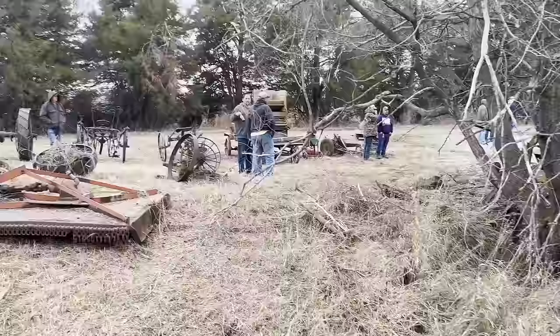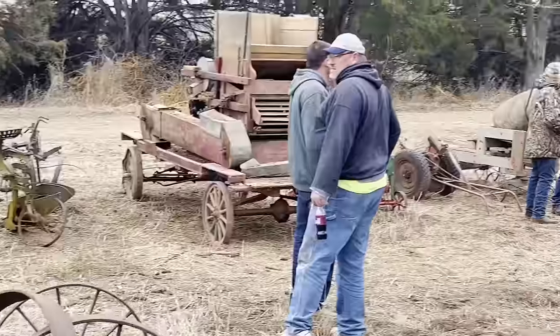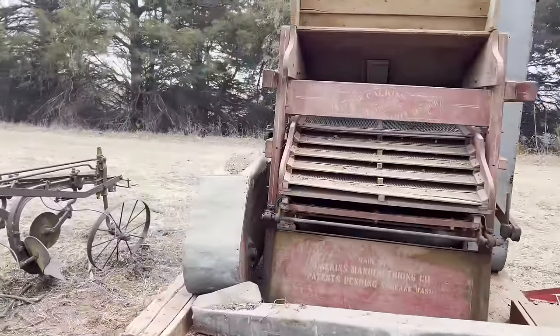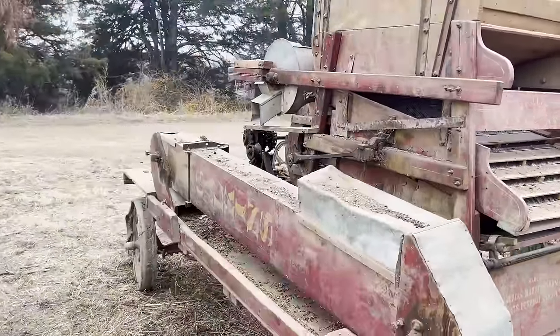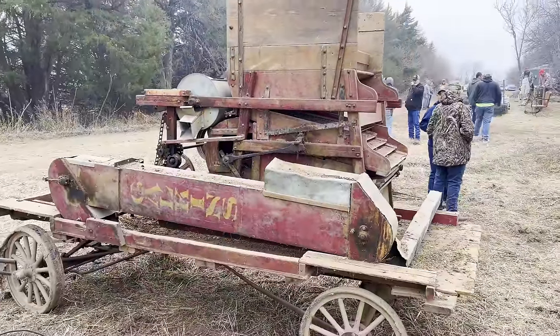I think my dad bought a couple things over here. I think he bought that one there. And then he bought the combine over here. He tried to buy this while I was putting those old toys in my truck that I bought, but it went for like $400 or $450, just crazy. I'd sell the one we have for that.